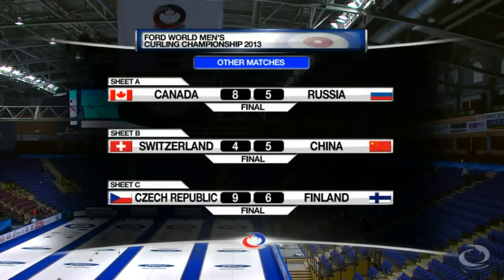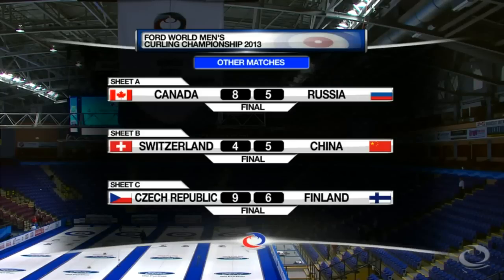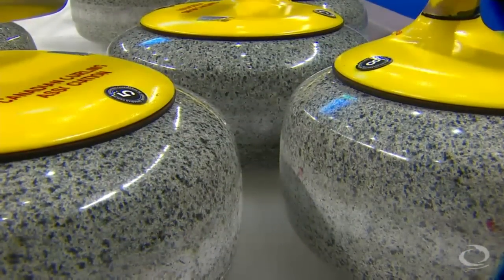Other scores in draw 13. Canada defeats Russia. They bounce back with an 8-5 win. Switzerland drops one, and that might eliminate them against China. China with the 5-4 win, also in an extra end. And Czech Republic 9-6 over Finland.